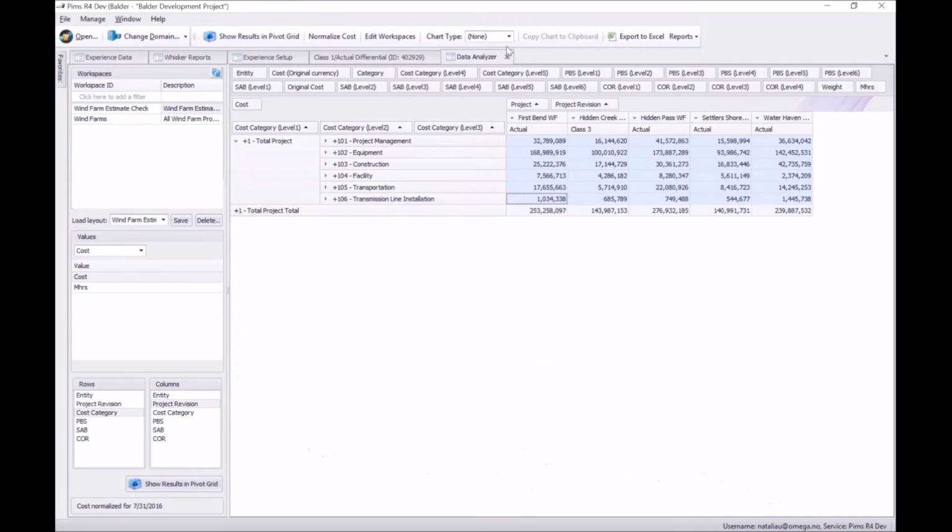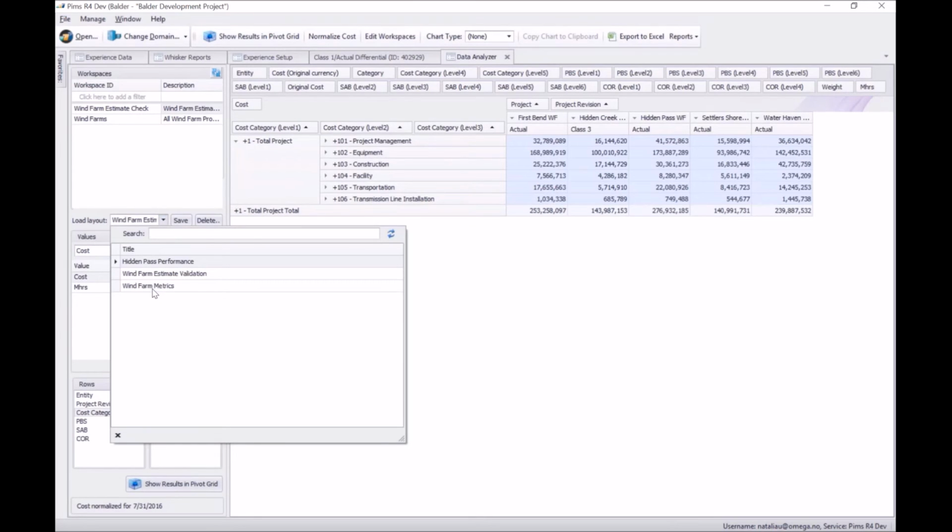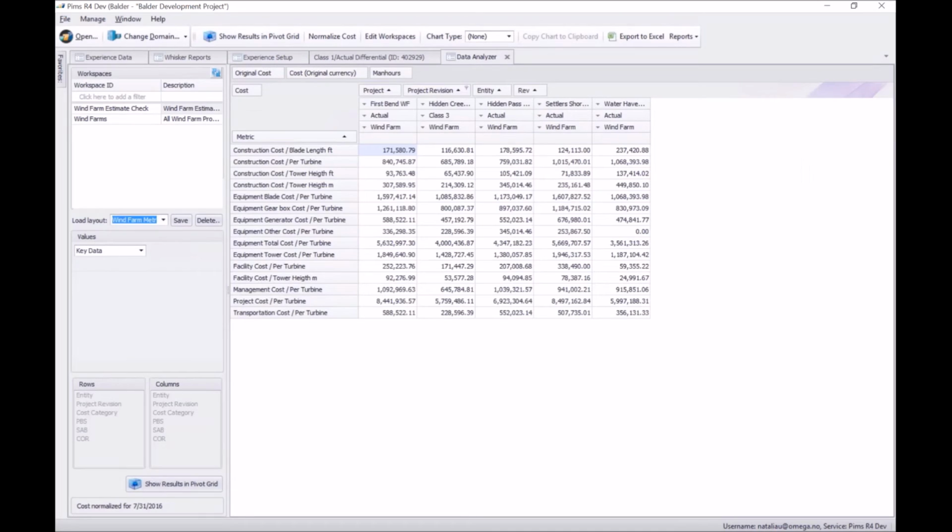Okay. So now that I have that, let's go into more detail. And what I'm going to do now is I'm going to look at the metrics of the estimate that we have. So I'll select my metrics layout. And there you have it. I got my metrics just like before. On my left, this time my previous projects along with my Class 3 again on the right.